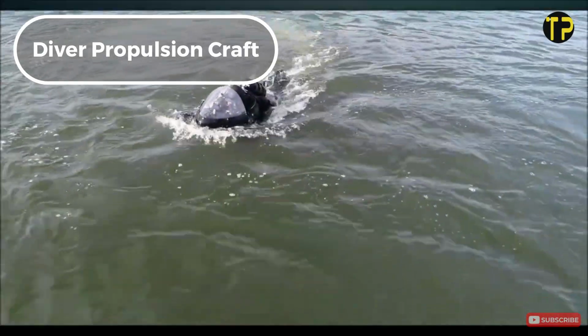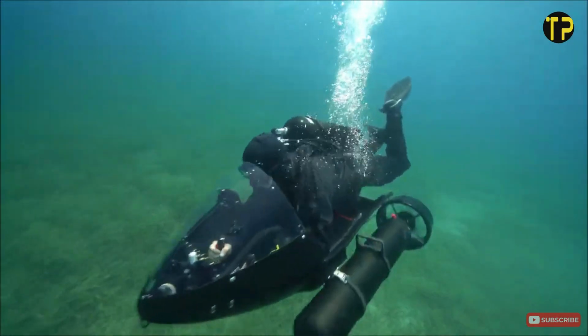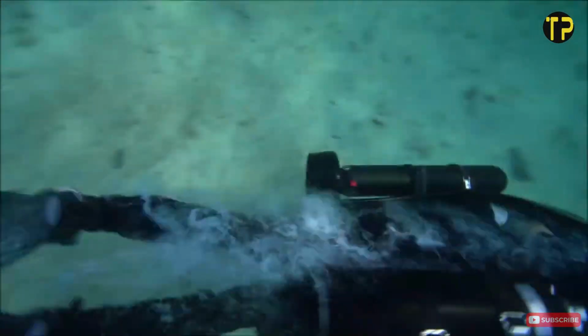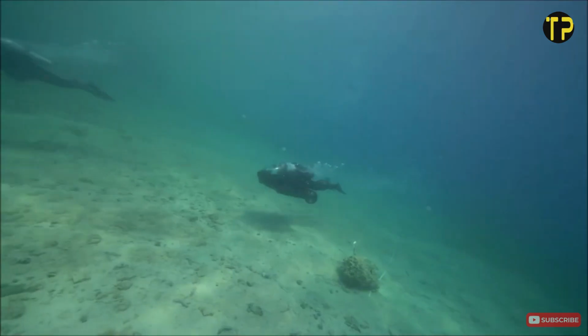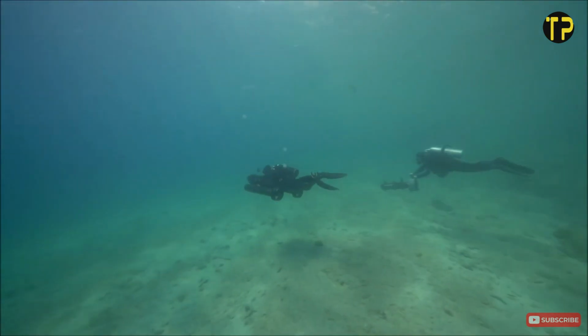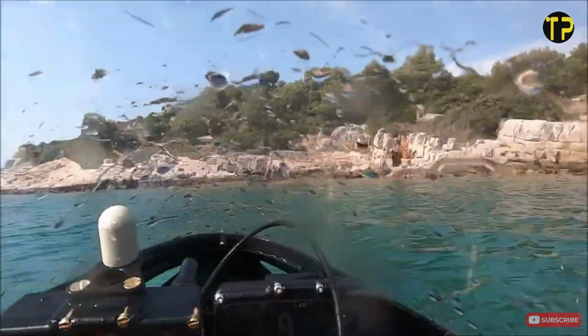Diver Propulsion Craft. Diver propulsion craft are sleek underwater vehicles that help divers explore the deep sea with ease and speed. Imagine a small, submarine-like scooter designed to zip through water. That's a DPC. These are ideal for divers wanting to cover large underwater areas or simply make dives less exhausting.